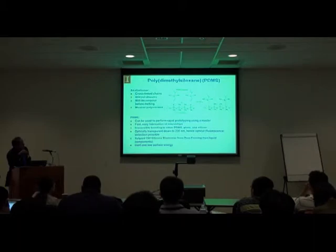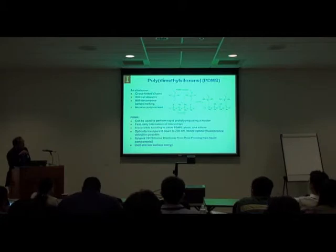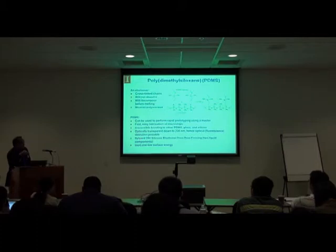It can be used to perform rapid prototyping using a master that you can make with silicon, metal on silicon, deep RIE of silicon, or SU8 on silicon. It allows fast, easy fabrication of microchips, and irreversible bonding to other PDMS, glass, and silicon devices. It's optically transparent down to 230 nanometers, which is very useful. And one of the products available is Sylgard 184 from Dow Corning, and others also.